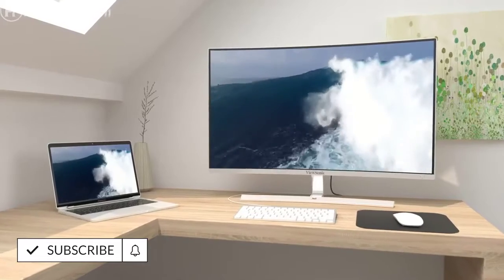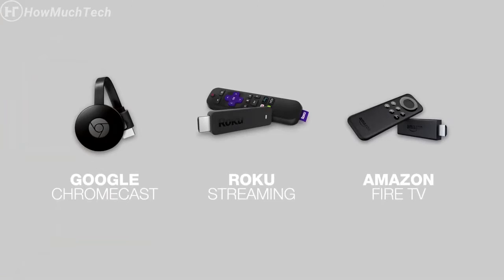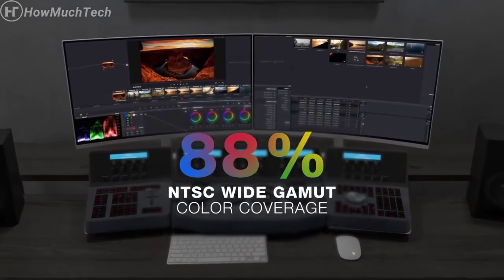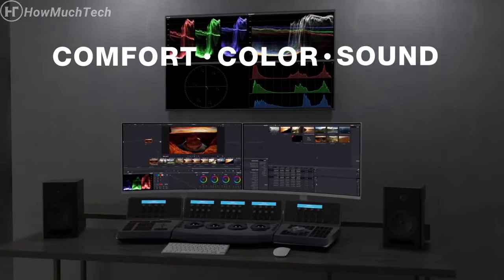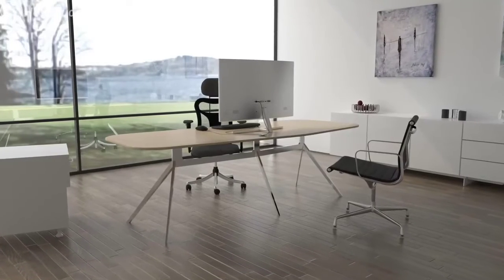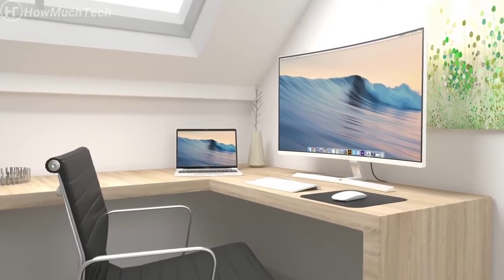watching movies or TV shows on wireless dongles, such as Google Chromecast, Roku Streaming Stick, and Amazon Fire TV Stick. What's more, with 88% NTSC wide gamut color coverage, as well as dual stereo speakers, this monitor delivers a perfect balance of comfort, color, and sound for complete viewer engagement. Beyond gaming and entertainment, this is also a great display for increased comfort and productivity at work, or for surfing the web and everyday computing.